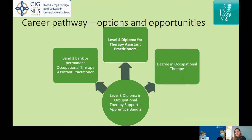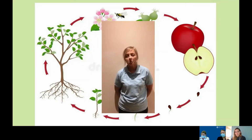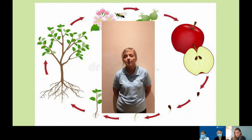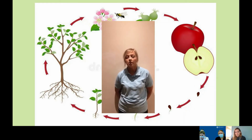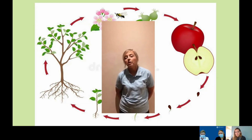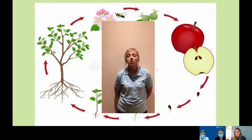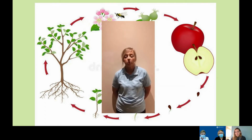So I'm going to introduce you to our next slide, which is Becky, our apprentice. Hello, my name is Becky and I am a trainee occupational therapist assistant. As an occupational therapist assistant, I will see patients with a variety of challenges. This will allow me to fulfil a career that enables me to be passionate about helping others and use my personal skills whilst under the supervision of an occupational therapist.